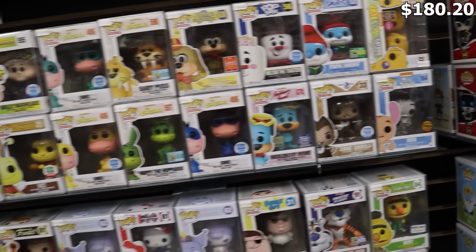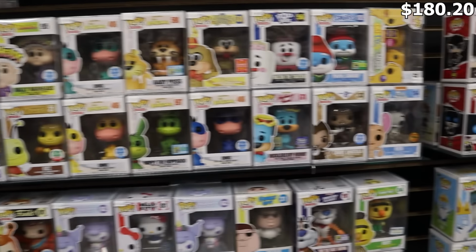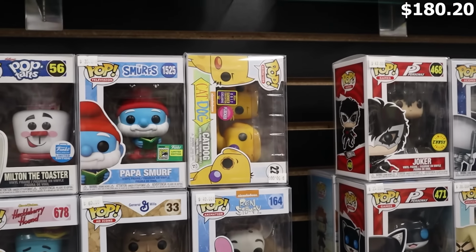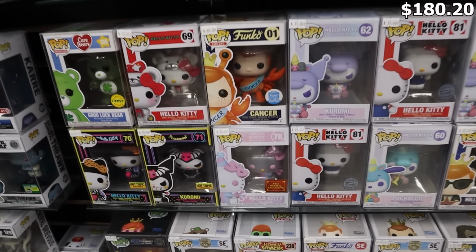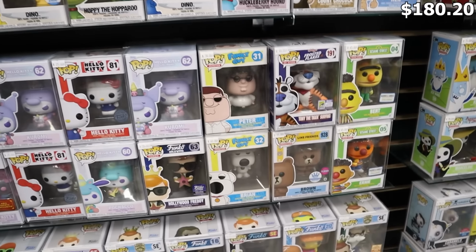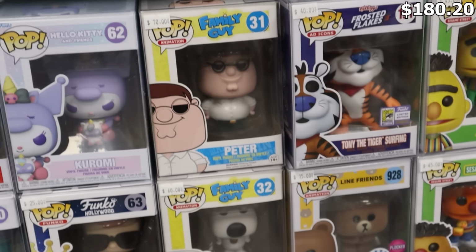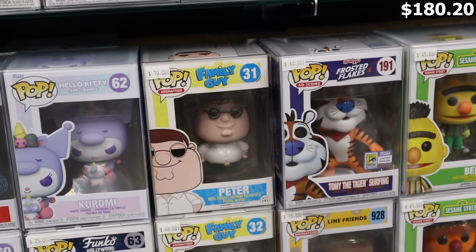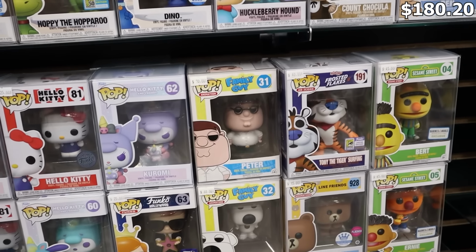Tons of different things that are 100% in my wheelhouse with cartoons and ad icons. Love that Count Chocula right there. The flocked cat dog is epic. Oh, that Freddy Cancer is really cool, guys. Ooh, and there is another pop that is on my list, guys, with the Peter Griffin from Family Guy. Dang, it's getting to be scary hours right here, guys. There's already 3 pops that I want.